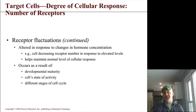And a lot of times this is going to be part of a feedback mechanism. If you're getting large amounts of this hormone being released and you're getting these big responses, in a lot of cases you might start downregulating some of these receptor subtypes to try to blunt that response a little bit. And again, these can be based on where you're at in your development, what the cell cycle stage is, how active the cell is being at any particular time. These are all things that could be influenced by these receptor fluctuations.